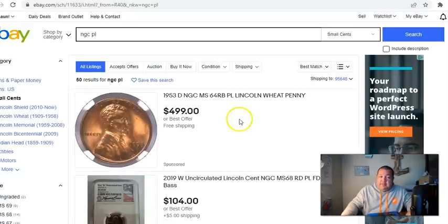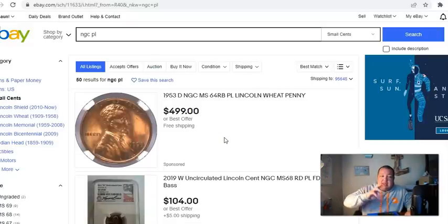But you can tell, just looking at the very first coin, a 1953-D, which is a very common date Lincoln wheat cent, grades NGC Mint State 64 red brown. It's not even a full red, and it does earn a PL. A Mint State 64 red brown without the proof-like designation on a 53-D is essentially a $10 coin. I'm not going to say worthless, but it doesn't even cover the submission fee or cost of sending that out to NGC. So, as you can tell, they're asking $500 or best offer. Obviously, it's still sitting here. It hasn't sold, but it's worth mentioning that this one does have PL.